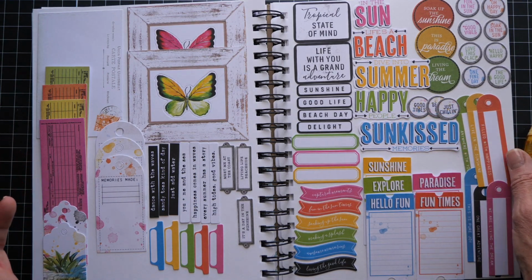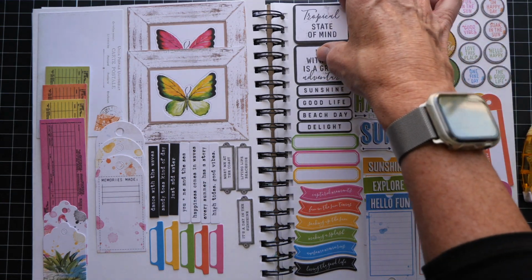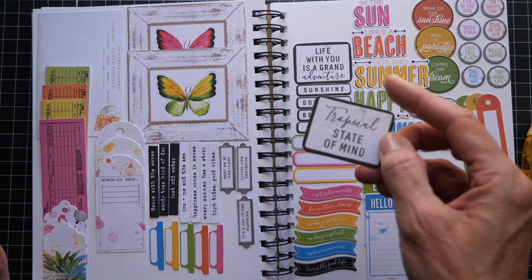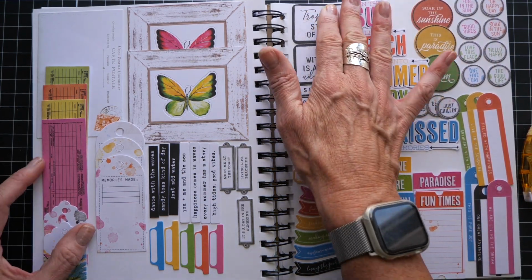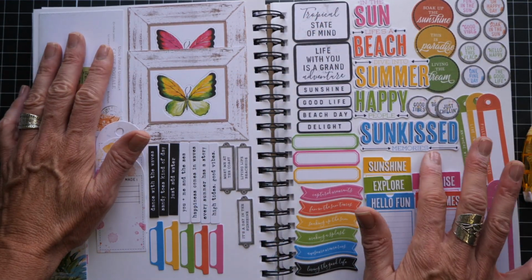Except for inside of these pages here. I don't know why. I literally don't know why. I can add that on there, but I can easily pop this right off my page. I can also pop it back on if I decide, well, I'm not going to use that after all. I don't know why it works that way. I don't know if it's the surface of the paper.